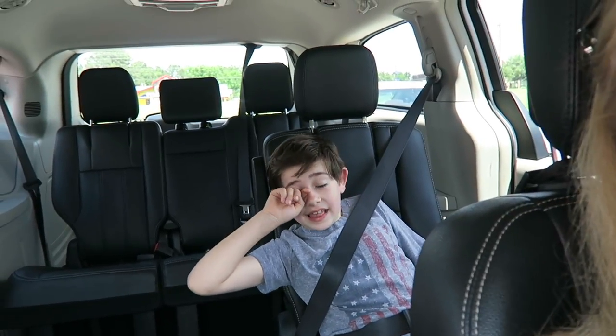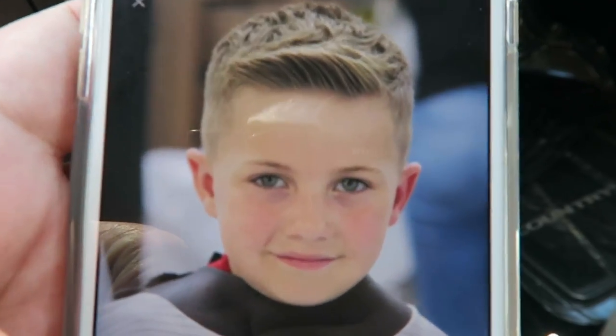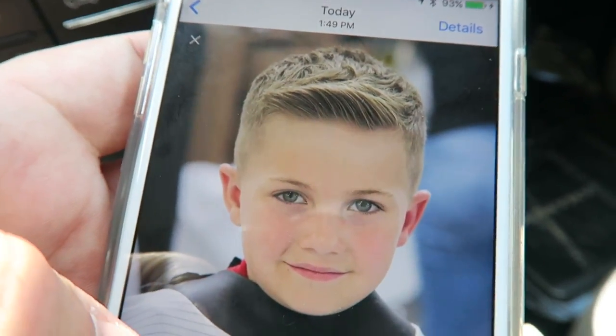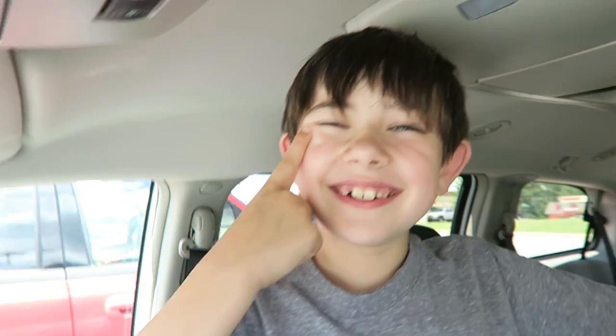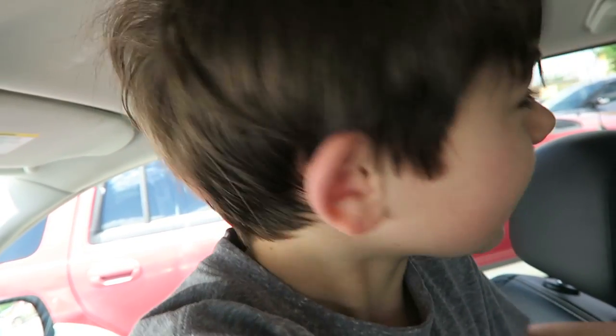Let me show you what Ben has picked out. Okay, guys, this is the cut he wants to go for. And I think it'll look pretty darn good. Here's a before. Let's see it. Let me see. Turn around. Turn your head sideways. Oh, man, it looks horrible. Look at the sideburns. Oh, my goodness. Look at the big... you can't even see.